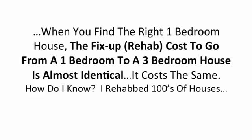When you find the right 1-bedroom house, the fix-up or rehab cost to go from a 1-bedroom house to a 3-bedroom house is almost identical to the fix-up cost to just rehab a 3-bedroom house to begin with. Let me say that again. The rehab cost to go from a 1-bedroom house to a 3-bedroom to improve the property is almost identical to just rehabbing a 3-bedroom house to begin with. It costs nearly the same.